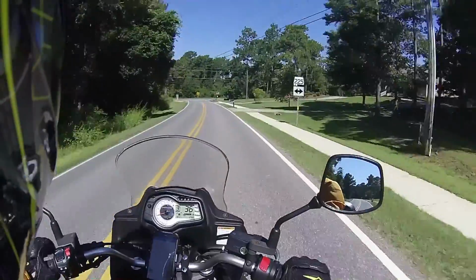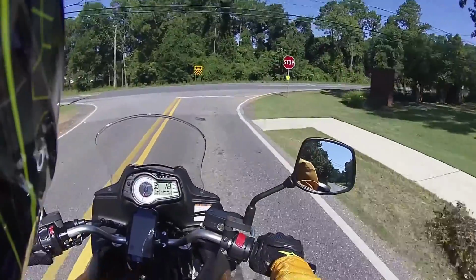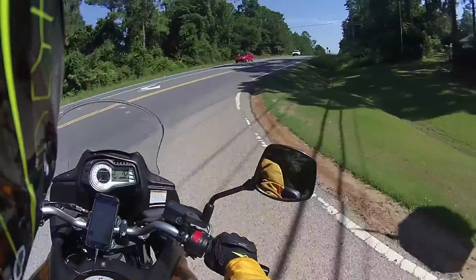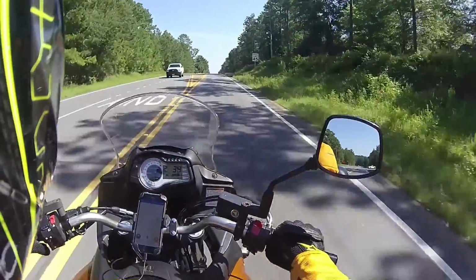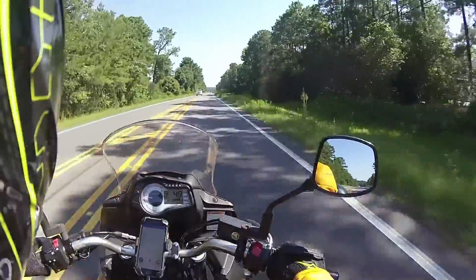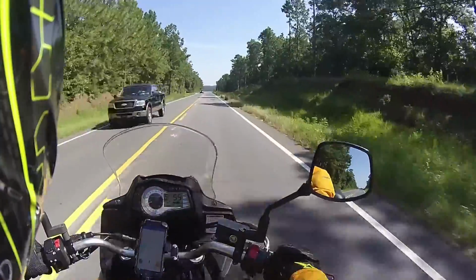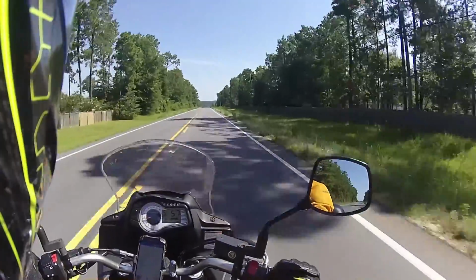At that point, you're better off, and this was a bunch of charts and graphs and science experiments or something that somebody had put together. So once you get to that temperature, your best bet is to zip everything up, close yourself up, and wear a wicking shirt. I actually have a long sleeve wicking shirt on underneath my textile jacket.